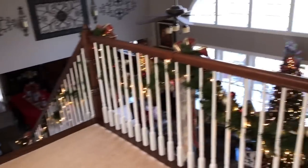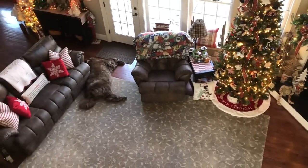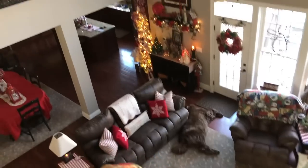But we've got stuff sitting all over the place, everywhere that you can look up here. So let me come back to the top of the steps and then I'll go from there. So here's the family room down here. There's Sam. That's his big heart. And the kitchen over that way, the kitchen eating area. So y'all got your bearings now.